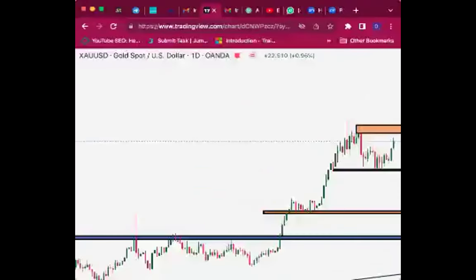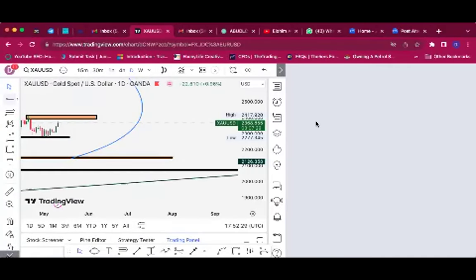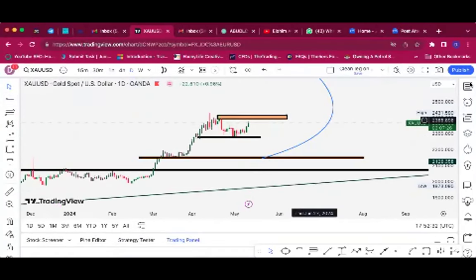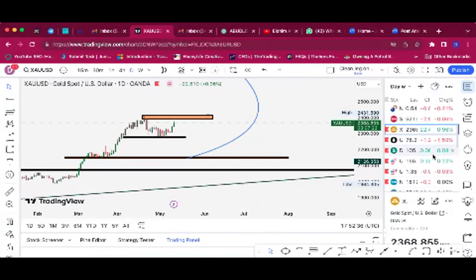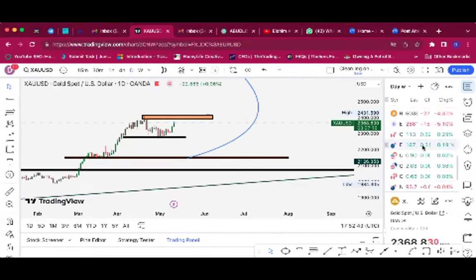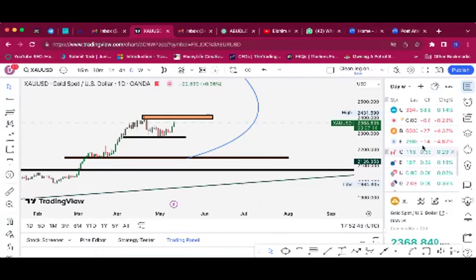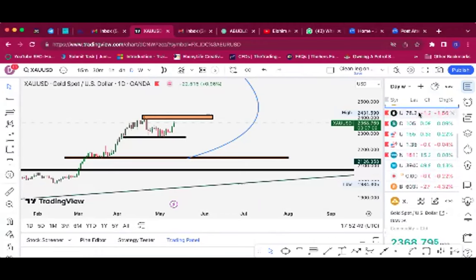Jumping into the JPY pairs real quick, I'd like to see what's happening. Oil prices at the moment are just playing games. Nothing clear. Nothing to talk about there for oil. But okay, let's see. Let's talk oil.